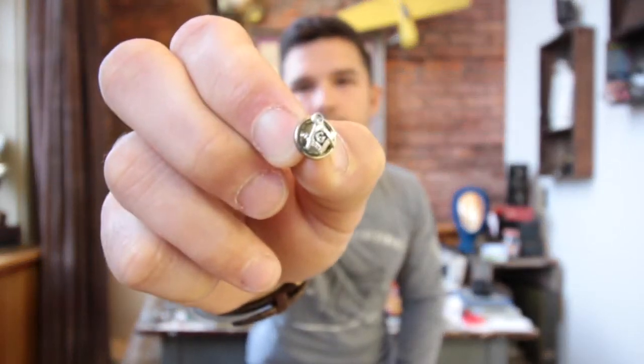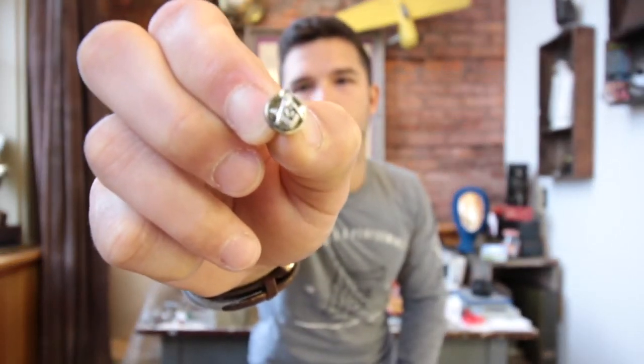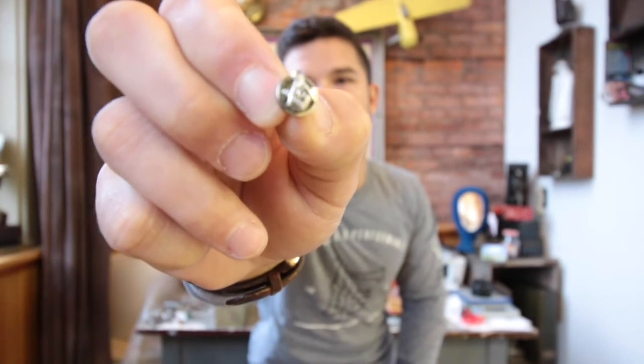This little guy, again a Masonic lapel pin. It's a screwback pin. It is marked 10 karat on the back, and it does have a diamond in it. Again, I paid $1 for this. This was in the bag. I saw this in the bag, and that is why I tried to buy the whole bag for $2.